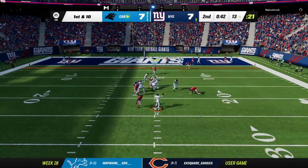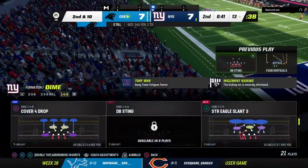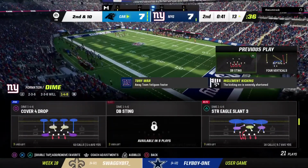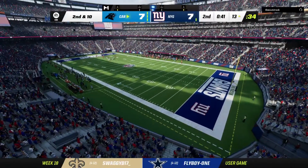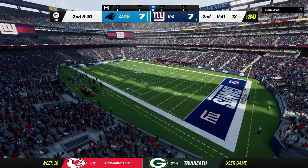Inside the red zone here. They'll look to throw. That is incomplete. Really good coverage all over the field. It took away his intended read and almost dared him to try for his guy out of the backfield. No surprise on that one. It doesn't connect.